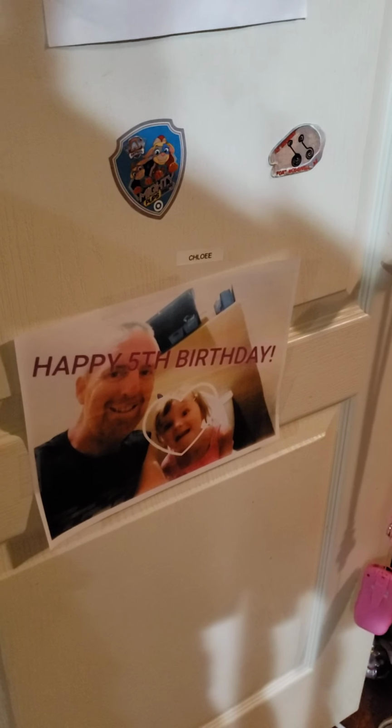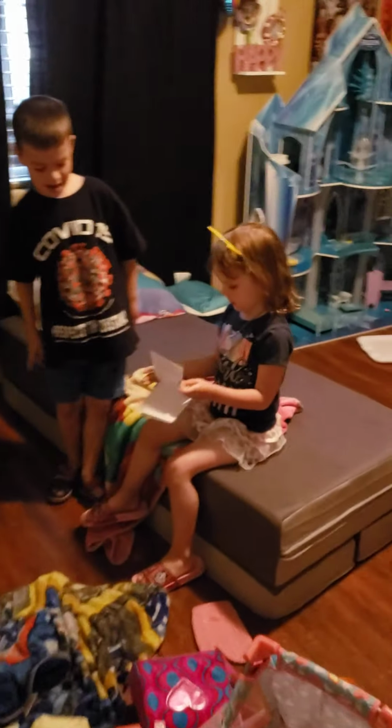You found it? Yeah. Here's the map. I see the map. I found the map. Oh my gosh, what is that? A map. What does it say? It says treasure map on it.